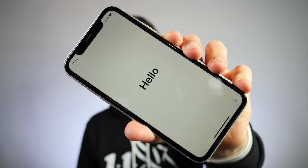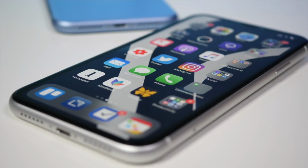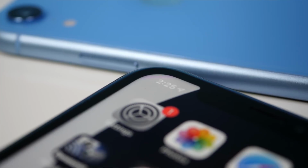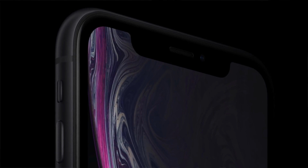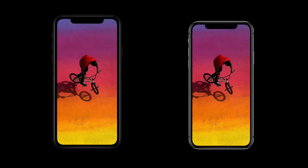The screen is bright enough for outdoor use. I love the tap to wake functionality being available on the LCD, and I miss the 3D touch more than I thought I would. The bezel, obviously, is bigger than on the XS or the Max, but I think I'm gonna stop noticing it after a while, just like the notch, and the screen is still larger than the XS, so it's really not a problem.